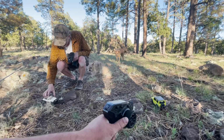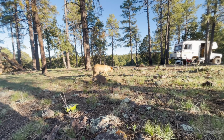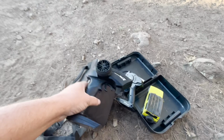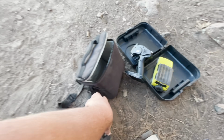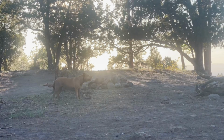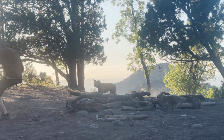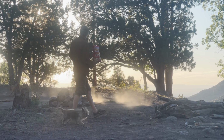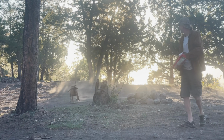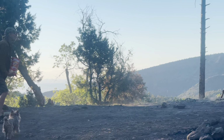Oh, you rolled her? Yeah, that little bump right there. Part of the game. Good time playing with the old RCs. I got a bigger one. Mine's bigger. Coda, that's funny.